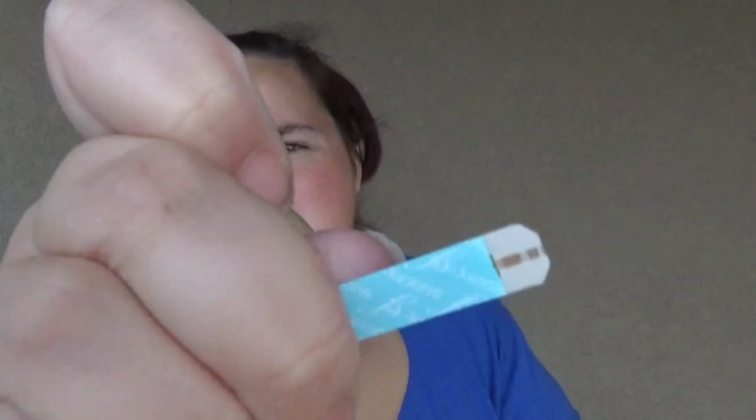And they work great, and they're easy to use. Here's the little testing strip. You can see it's right there. Loading that up in my meter, and this already has the needle loaded up in it. If you need to see how to do that, they have videos on their website that let you see how to do it step by step. Super easy setup.